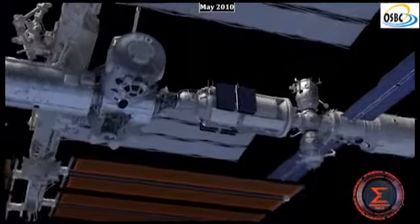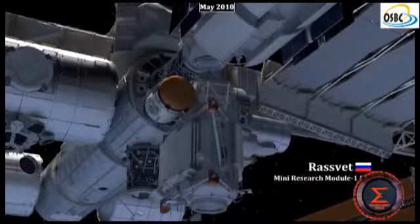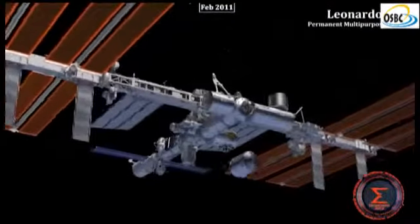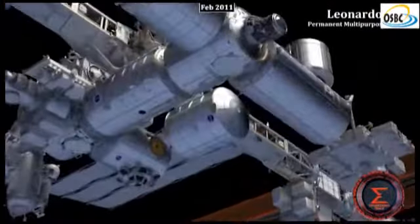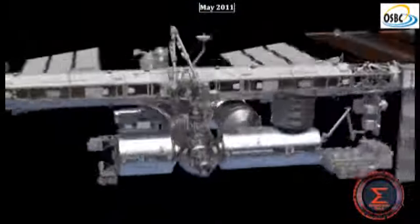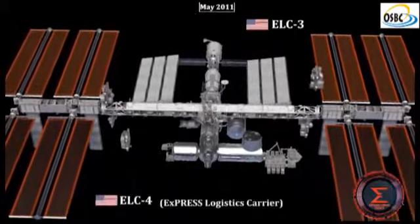Then came another Russian module called Rasvet. This was used for storage and as another docking port. The Leonardo module is used for storage of supplies and waste. The trash will build up here until it can be removed from the station. Here's ELC 3 and 4.